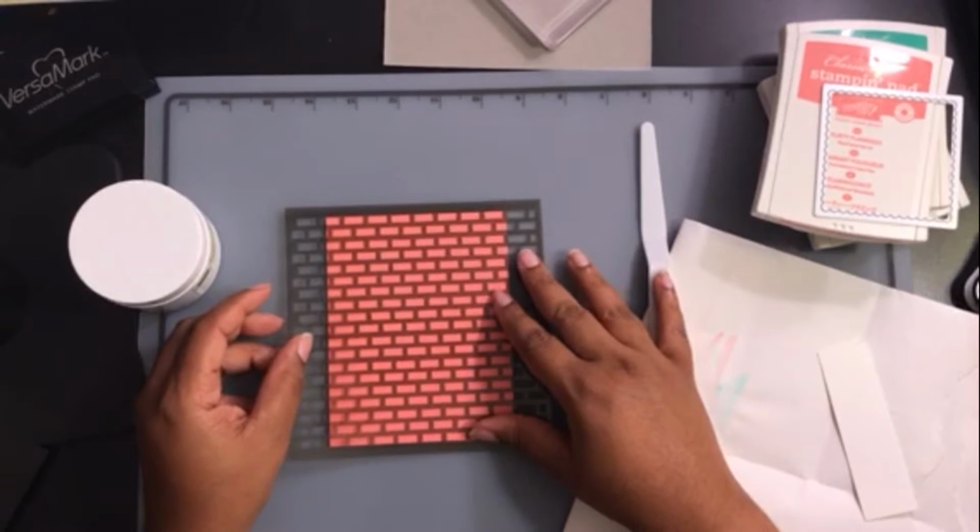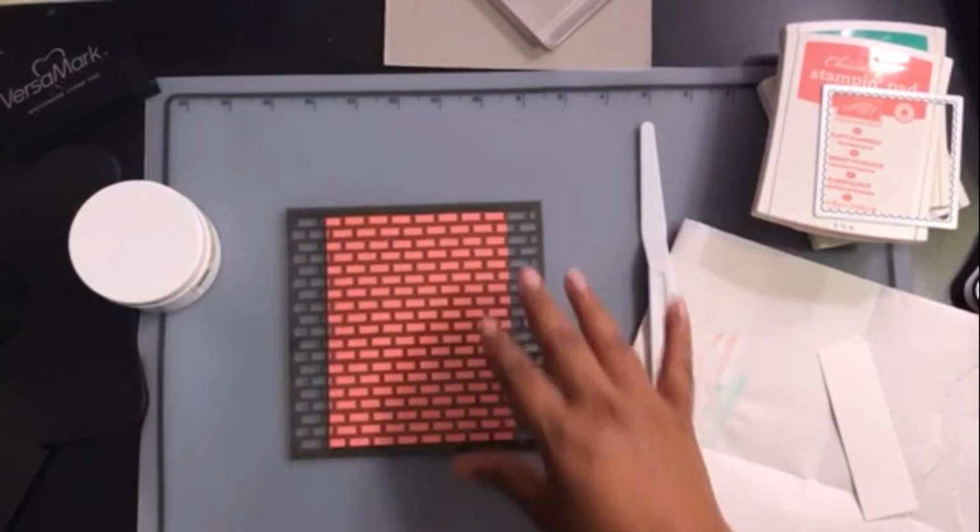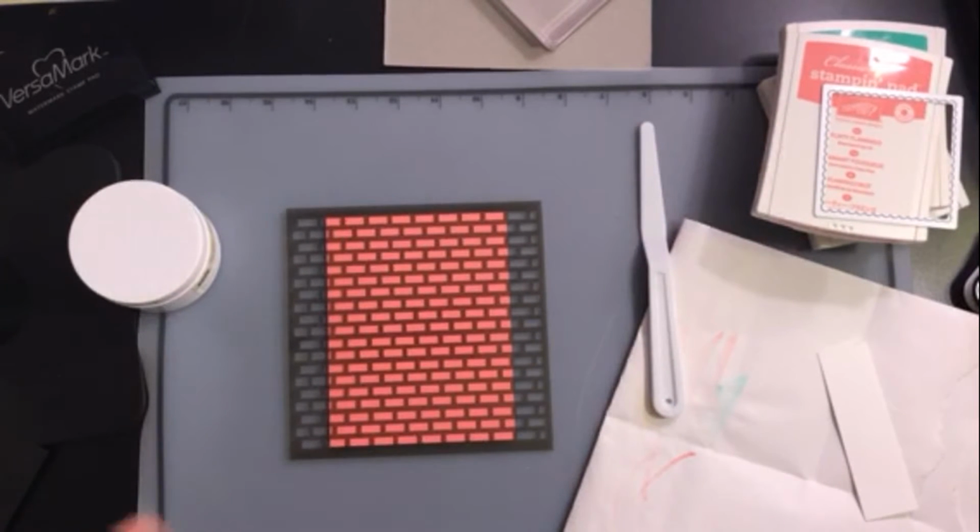So I'm going to take my mask, and I have this silicone sheet here. I do have a Stampin' Up one, but it's smaller, and I needed something a little bit bigger. So I'm using this one that I have. And I'm just going to take a little bit of tape here. This is masking tape that I have.